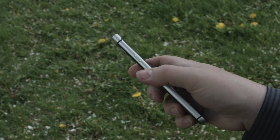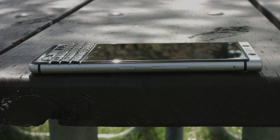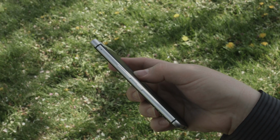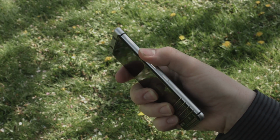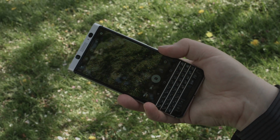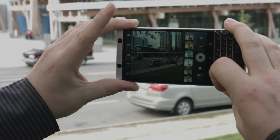Ever since the iPhone was launched with just one hard button, it's been the trend to have as few buttons on a smartphone as possible. But the KeyOne embraces buttons. There's the usual power button and volume rocker, but there's also a convenience key that you can program to do whatever you want. I set mine to launch the camera. Now I can capture that perfect moment even more quickly. The volume up button doubles as the camera shutter.